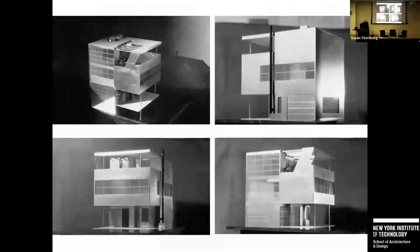So the other interesting element to this is that this was a model that Albert Frey made very early on of the design, and it was used to take around to the suppliers and manufacturers for their donations so that they could see what was happening. And that this apparently was a pretty important useful tool for doing that. However, it's been lost.